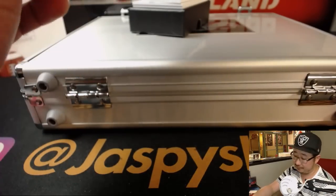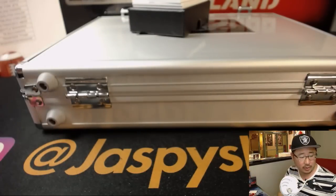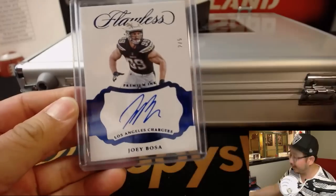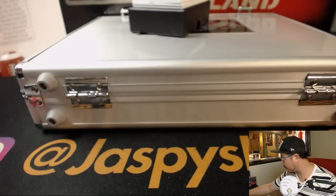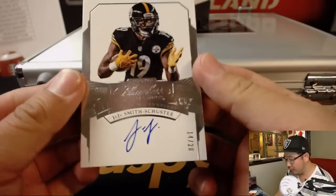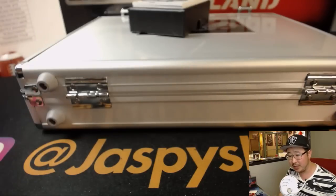Two out of five. Joey Bosa. Nice premium ink for the Los Angeles Chargers. Gary Gordon with the Chargers. There you go, Gary. All aboard the Big Hit Express. Whoop, whoop. Nice autograph coming up here. 14 out of 20, Juju Smith-Schuster. That's a great photograph of him there, too. Steelers, Fidel Cairo with the Steelers.